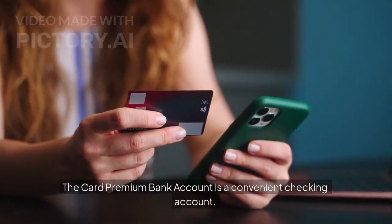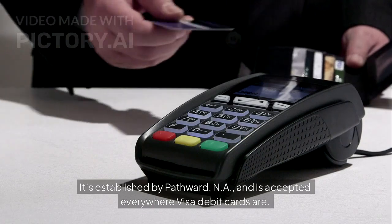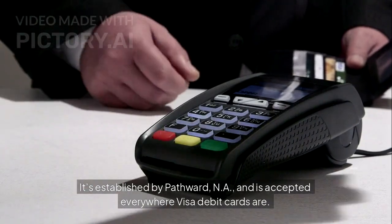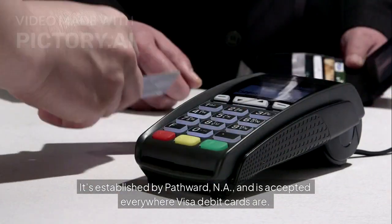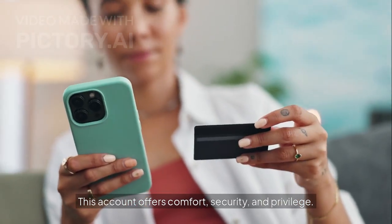The Card Premium Bank Account is a convenient checking account. It's established by Password, NA, and is accepted everywhere Visa debit cards are. This account offers comfort, security, and privilege.